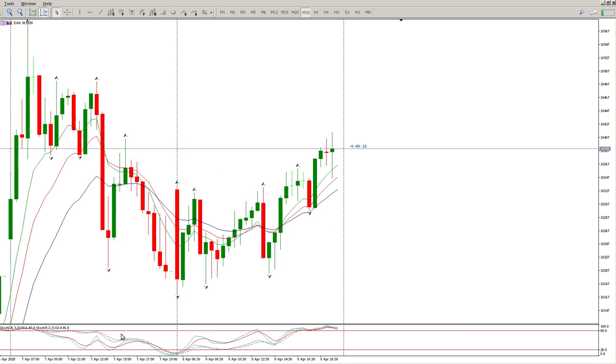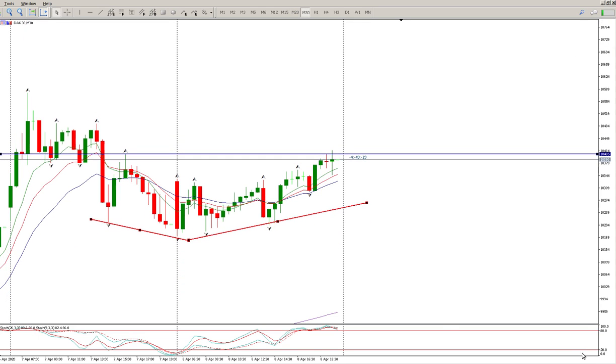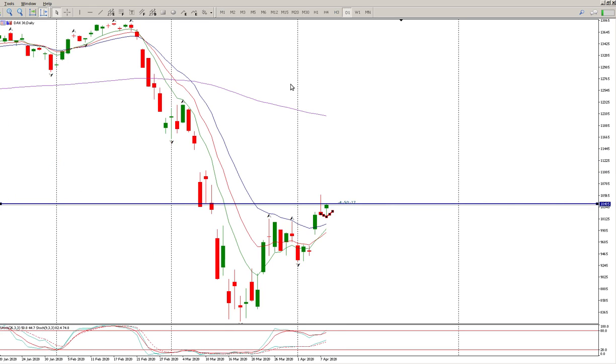Just looking at the picture like this, we do have a little bit of a rounding bottom here, which basically could imply an inverse head and shoulders: shoulder, head, shoulder. So you would have a neckline pretty much up there, which would indicate a break to the upside. But in saying that, I think this is really starting to look a little bit tired.